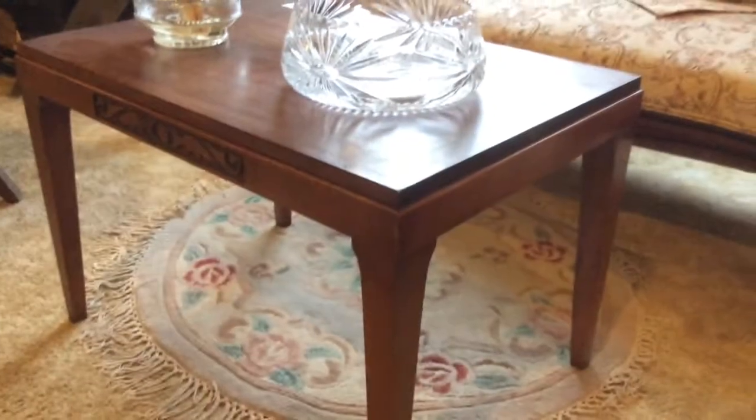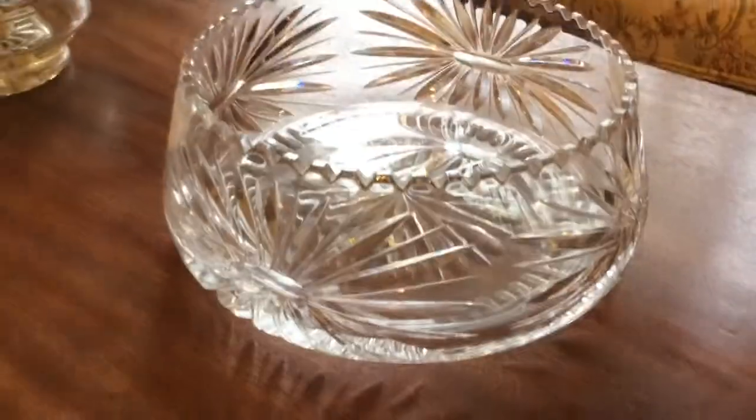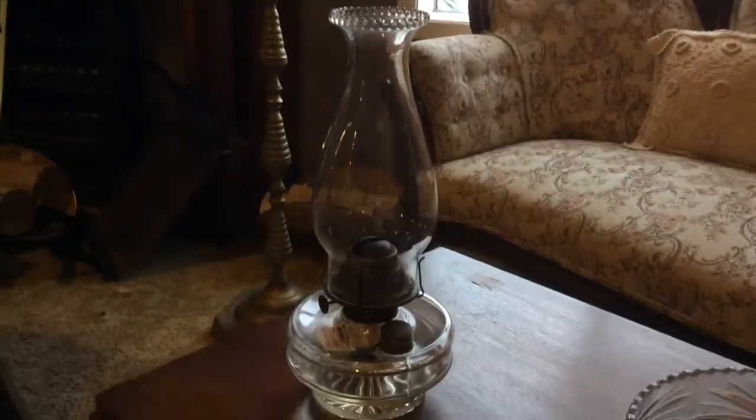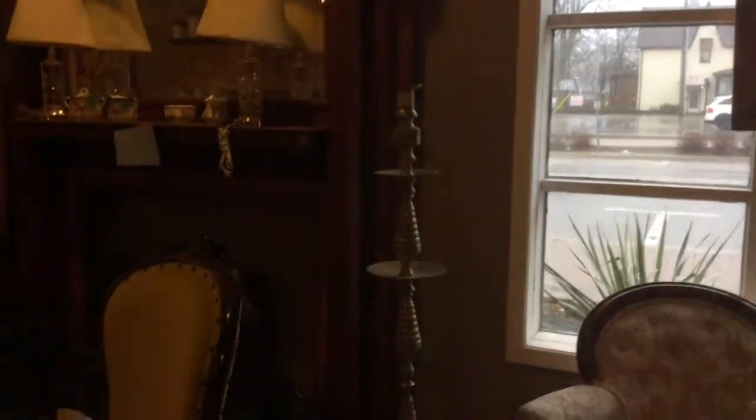Here's how it's constructed. Price to go back out. Mahogany wood seems to be a really good wood here. Sitting on it's a large cut crystal bowl and an old oil lamp. And behind it is a large brass candlestick that's almost 5 feet tall. There's a one-of-a-kind piece.